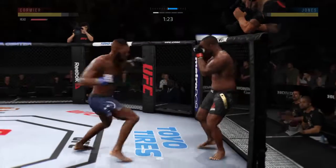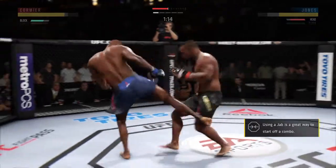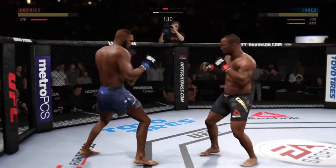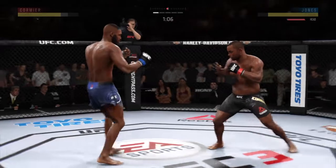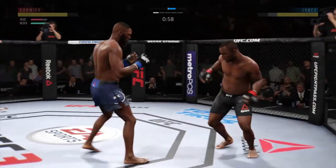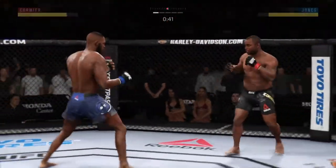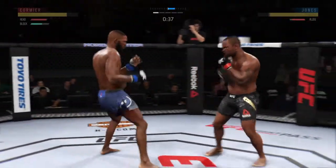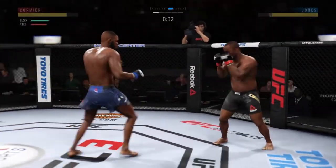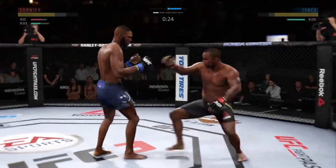Oh, misses with the jab. Pretty nice leg kick there, Joe. Good work on the feet by Jones. Huge block there. There he goes. There's a left. Yeah, and here he goes again. Cormier gets back up again. Lands an outside leg kick of his own. Cormier gets caught with that punch. He lands a huge elbow to the head.